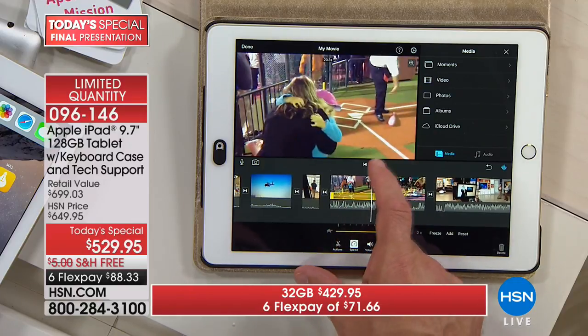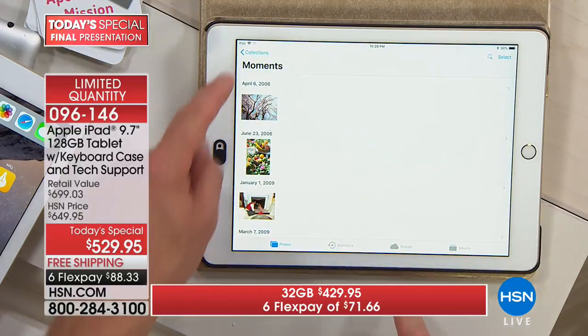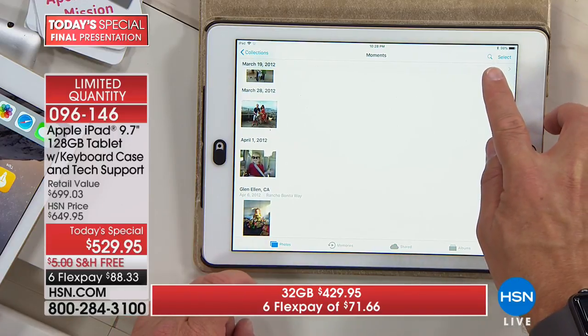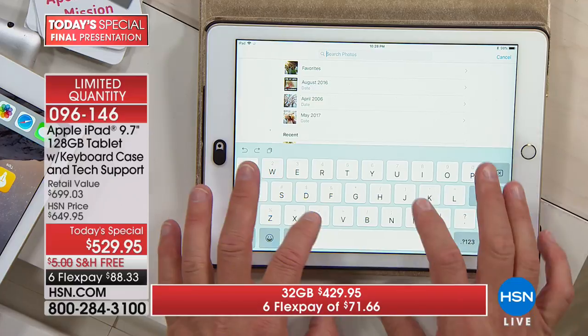It's different. But more importantly, these memories, they're in a safe place. They're easy to find. Because as you notice, I was zipping through 128 gigabytes of files and photos. This is where Apple also makes it very simple. Go up here and you type in the magnifying glass. You can type in, I want to find that Christmas photo.